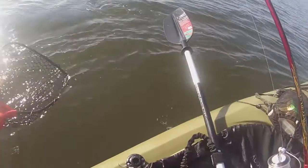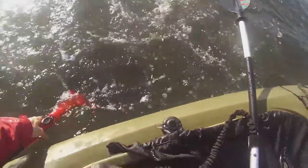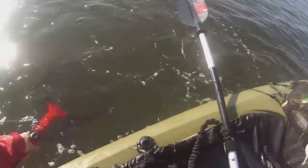Not bad. Not a bad one. And again, another superb netting job here. It is what it is.